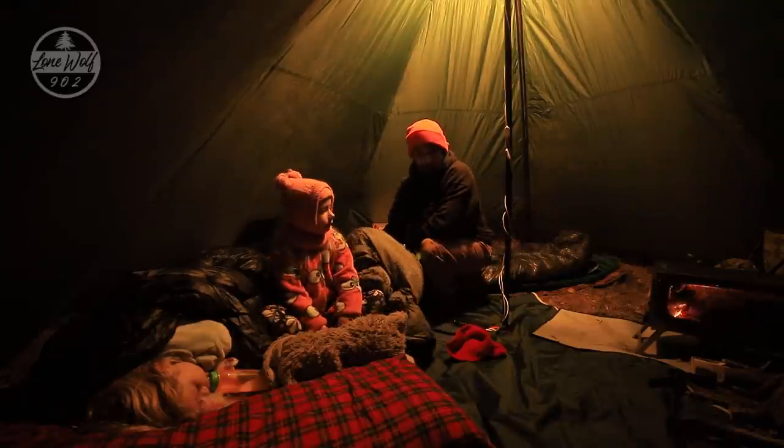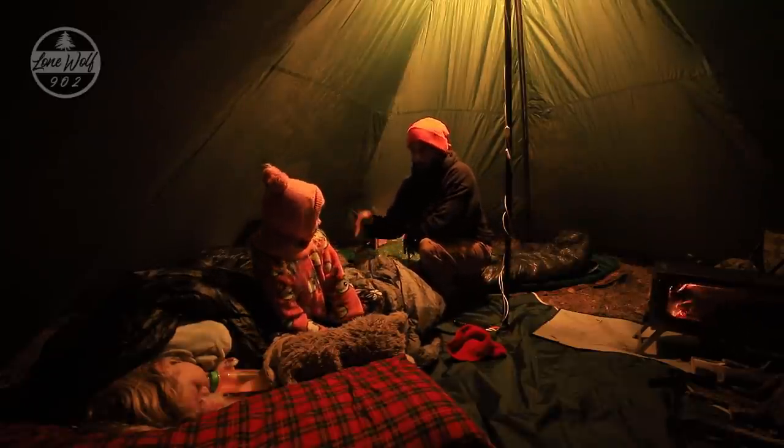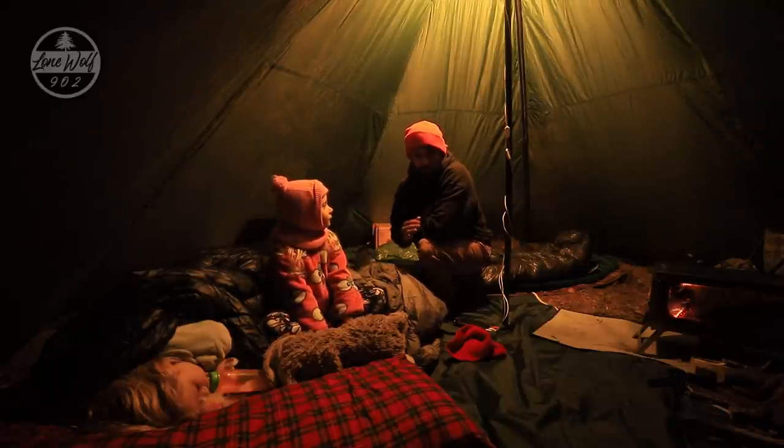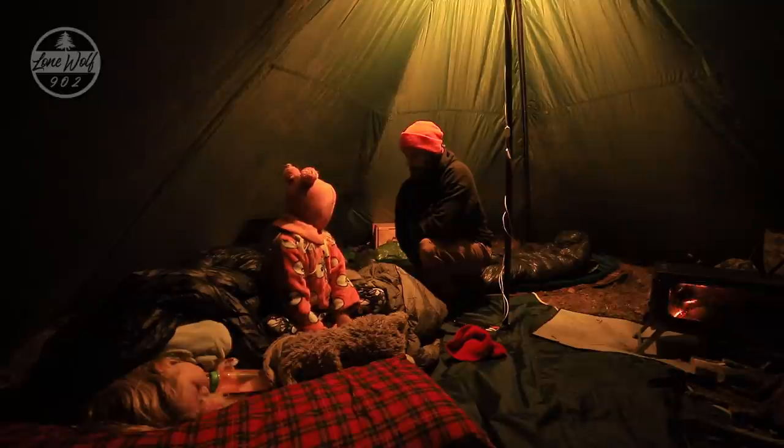I did get a down sleeping bag out for Brooke, so she has her own, and Autumn's wrapped up in the top quilt by herself. So that should kill any cold spots coming in underneath the tent. I think we'll all be plenty warm.